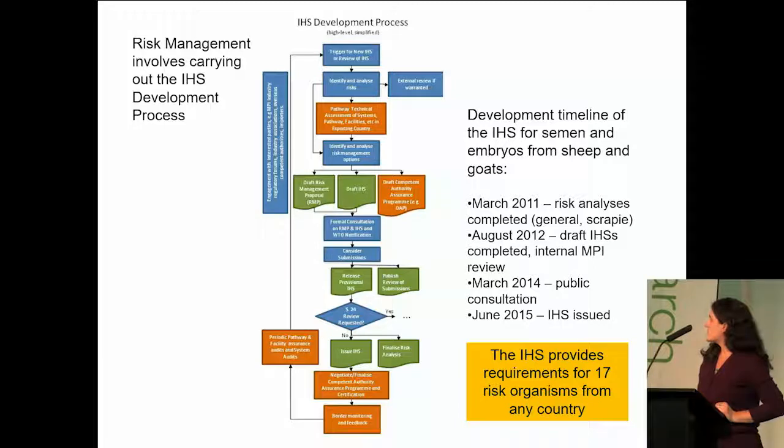Then in 2015, I completed what's called the review of submissions, which is also available online, and we were able to issue the IHS. So what's great is this IHS provides requirements for only 17 risk organisms. We were able to eliminate a lot of them for various reasons, such as New Zealand not having the known vector of a certain disease. 17 risk organisms is certainly more manageable than 35.